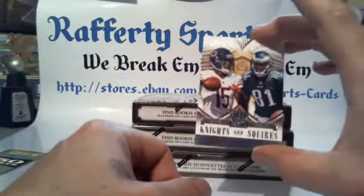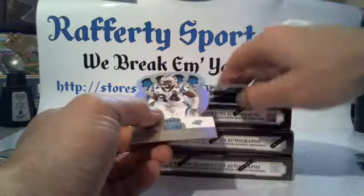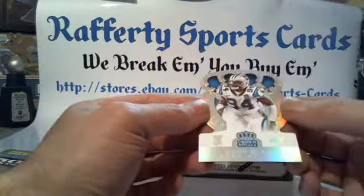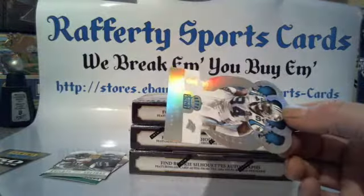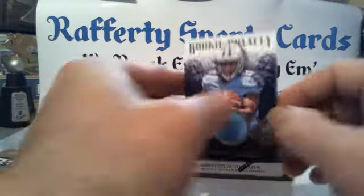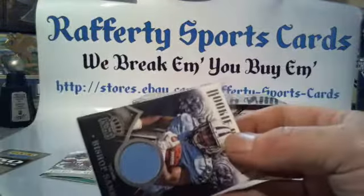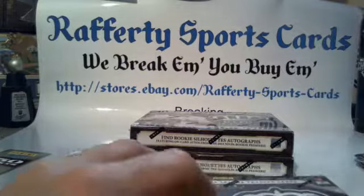Got Knights and Squires, Brandon Marshall Bears, Jordan Matthews for the Eagles. Two base cards and a refractor, Connie Ealy for the Panthers. That is 89 of 199. And we got rookie royalty patch, Bishop Sankey, going to the Titans. 345 of 499. Three boxes down, three to go.